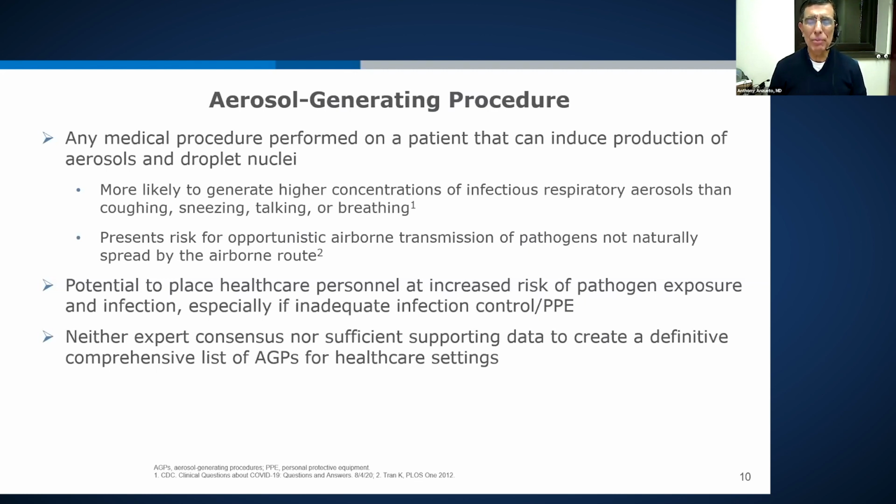So it's more likely to generate higher concentrations of respiratory aerosols. Patients are going to be coughing, sneezing, talking, even taking a deep breath can do that. And these present a risk for opportunistic airborne transmission of pathogens not naturally spread by the airborne route. So there is a potential to place healthcare personnel at increased risk for pathogen exposure or infection, especially if there is inadequate infection control and PPE.